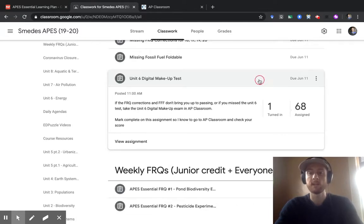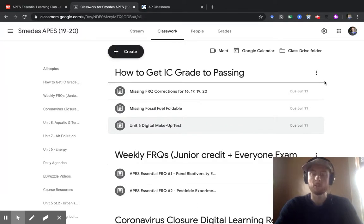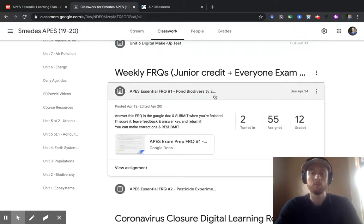And the next section in the classwork section of Google Classroom is the weekly FRQs. So this is juniors getting credit, but plus everyone taking the exam. So you want to make sure to open these here and actually fill out the FRQ in this document, hit turned in when you're done, then I'll grade it and pass it back, and you'll get feedback that you can look at. So that's going to be really helpful as we prep for FRQs.